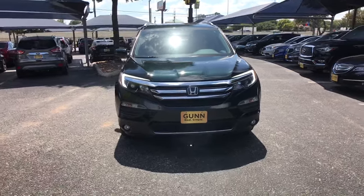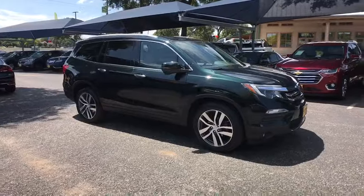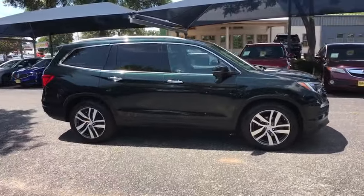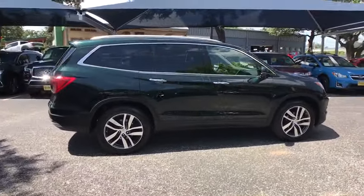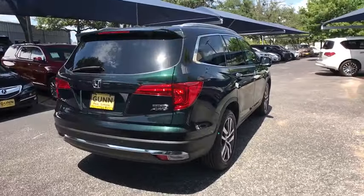Make a great choice today with the 2019 Honda Pilot. Optimal utility, indulgent interior, powerful performer. You'll be ready for almost anything in the Honda Pilot. Here are some of this vehicle's great options.